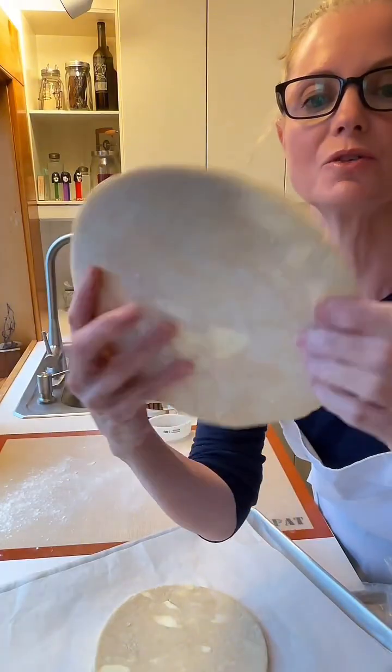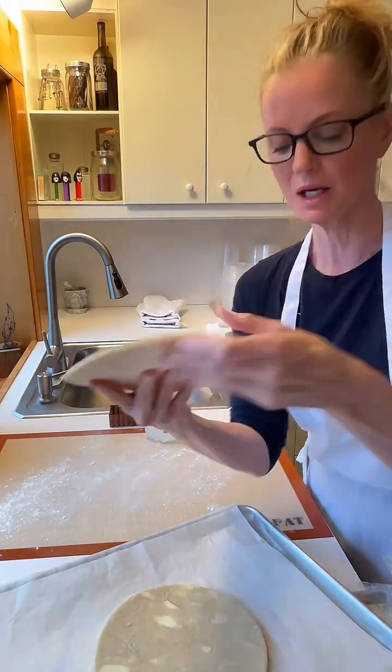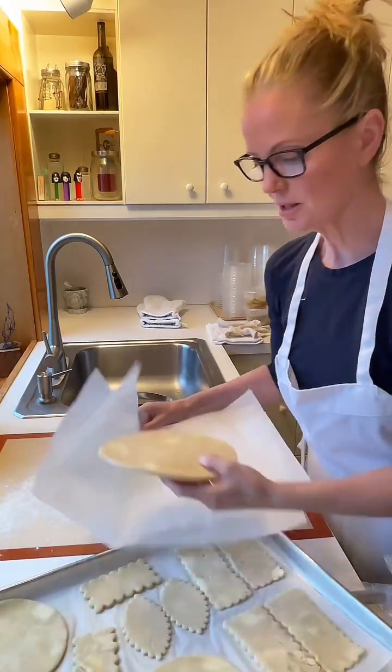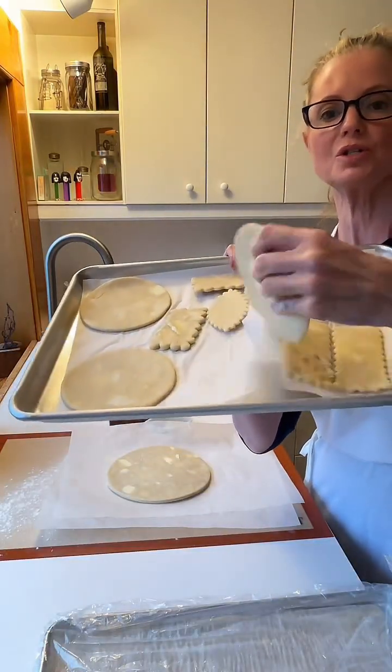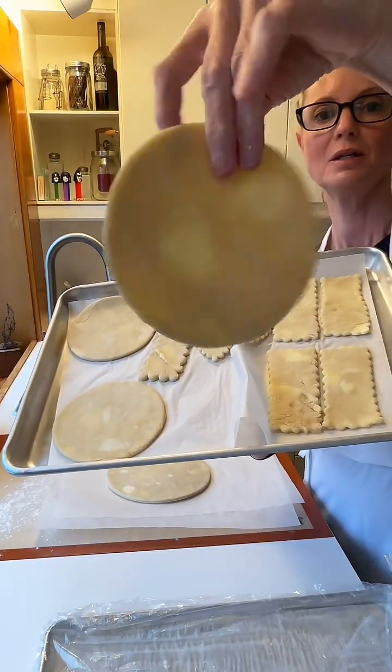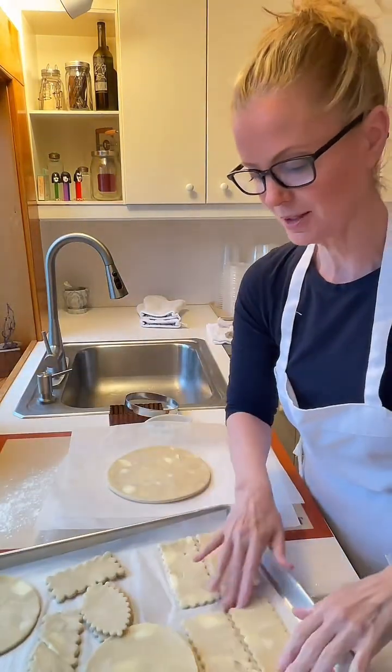So this is the one I'm using for savory. And it doesn't seem very big, right? It's thick though, so I'm gonna make it a little thinner. And then later we have smaller ones. These will be like personal size galettes. Beautiful butter. And then these will be my hand pies.